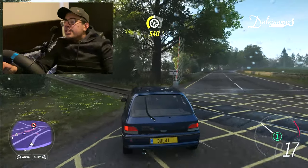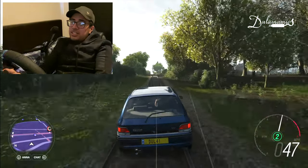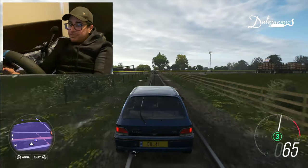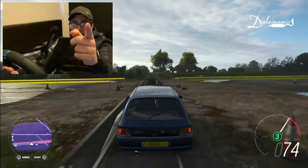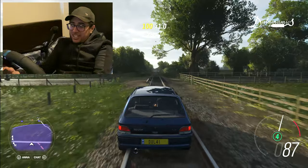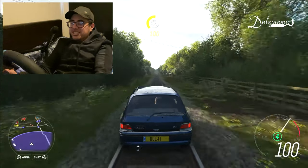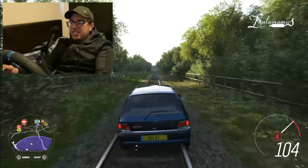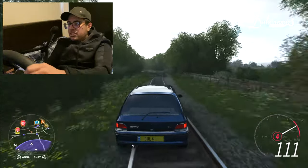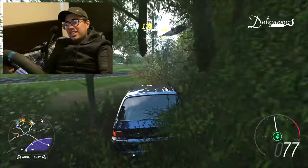I did this in the Bugatti, didn't I? Very, very special rig, exclusive. You all better love this. I really like it as well. It's sticky. At least I didn't land in a tree.